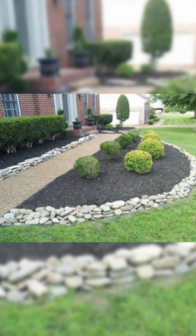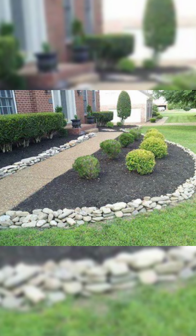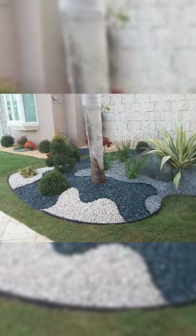22 of 50, turtle weeding robot, $349 at Amazon. No time or inclination to maintain your small garden? This solar-powered weeding robot is here to help.